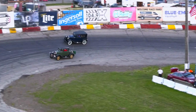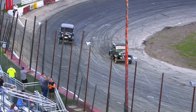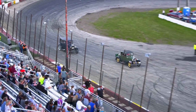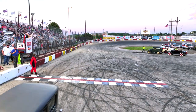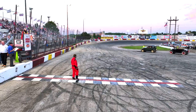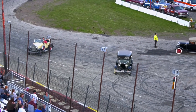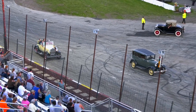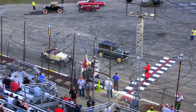A tight battle coming out of turns 3 and 4. Here they come to the line. Checkered flag a waving. And it's the green one. Awesome. And the convertible rolls back up.